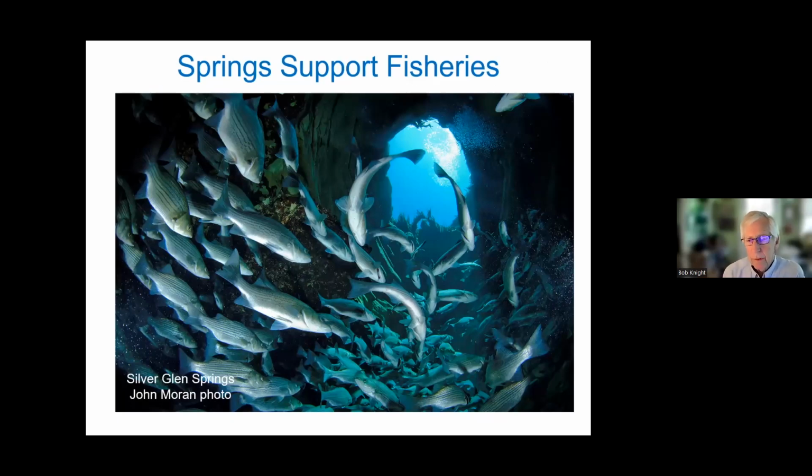The fact that the water is roughly 70 degrees, 72 degrees year round, the constancy is very valuable to fish like these striped bass. These striped bass in the summertime leave the St. Johns River because it's too warm for them, and they come into Silver Glen Springs. And this chimney here, that's the side spring at Silver Glen, and they come in by the thousands, and they don't eat. They just come in to cool down. This is a life-giving adaptation for these oceanic fish.